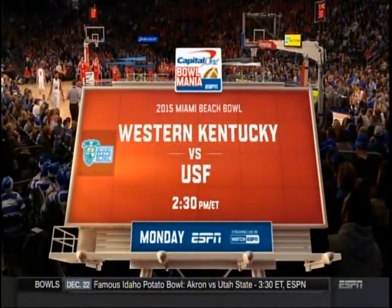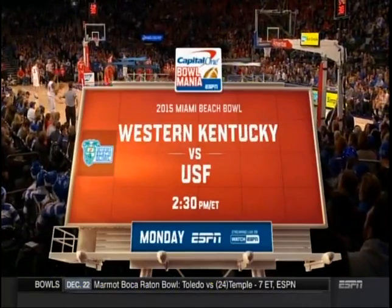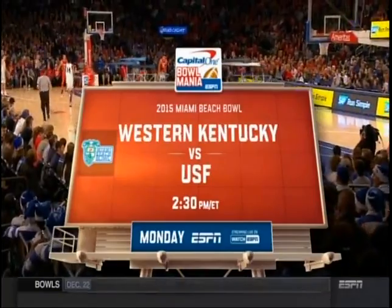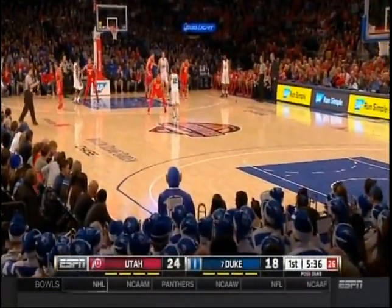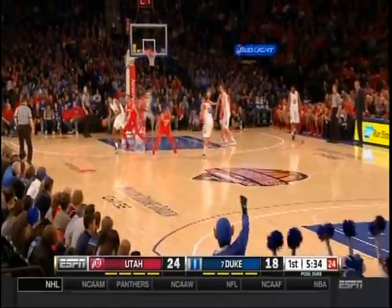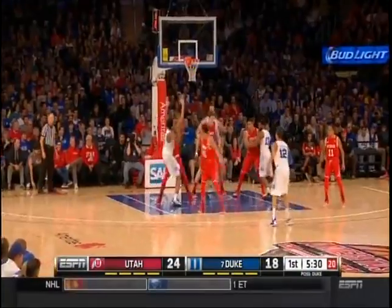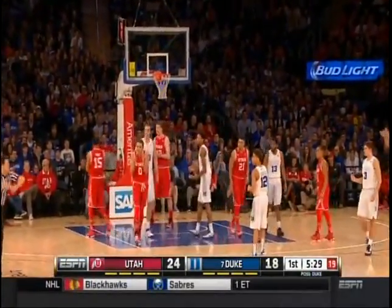Monday, Capital One Bowl Mania continues on ESPN. Western Kentucky takes on South Florida in the Miami Beach Bowl. That's at 2:30 Eastern Time on ESPN. You watch Willie Taggart and South Florida, the Bulls. They are really getting that program elevated, and they got a quarterback that's sensational. Flowers and Mack, a great running back.